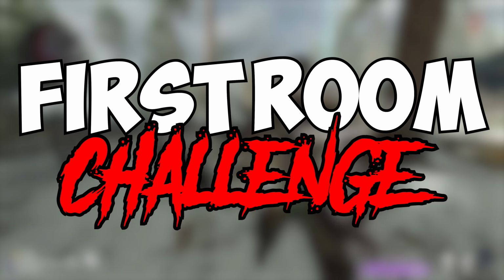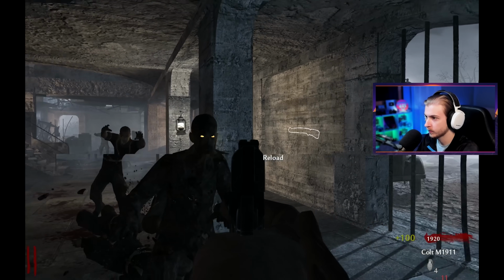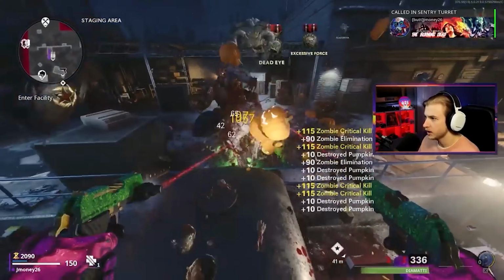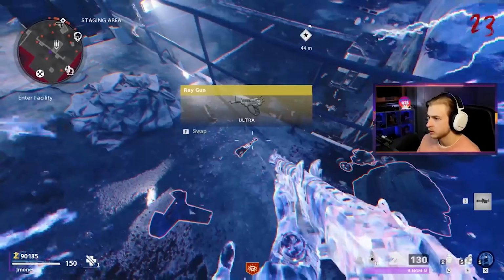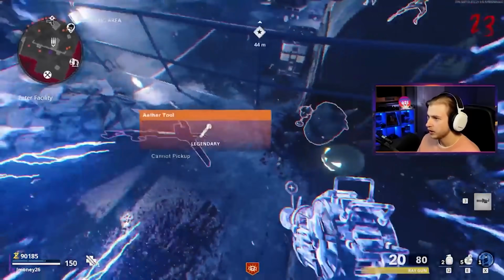The first room challenge. This is a zombies challenge as old as time itself, and I've never really given it a serious try. The only time I've really attempted it is during Cold War's Halloween event. During this event, you can get insane drops from zombies, being pack-a-punch challenges, aether tools, and even wonder weapons. So safe to say it's a lot easier to do it during this event. I want to try it for real this time around. I'm gonna be doing it on every single Cold War Zombies map.